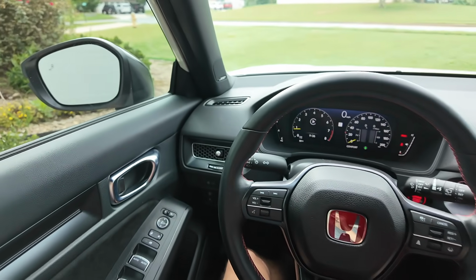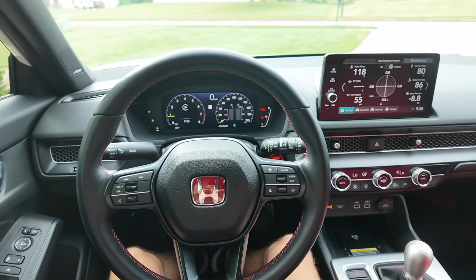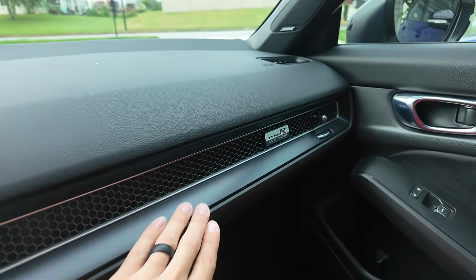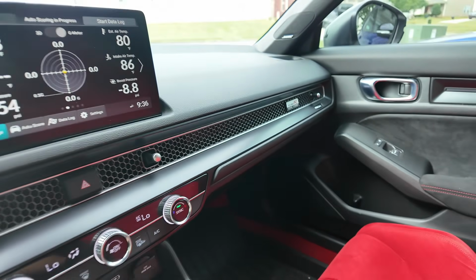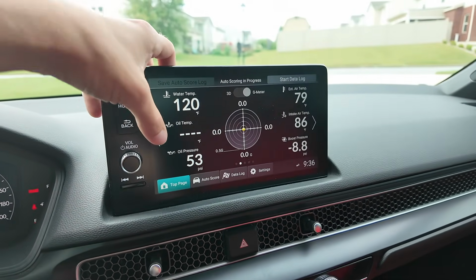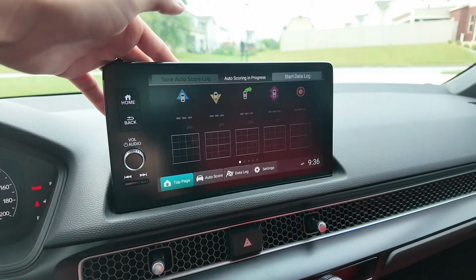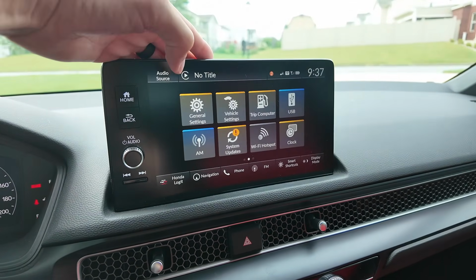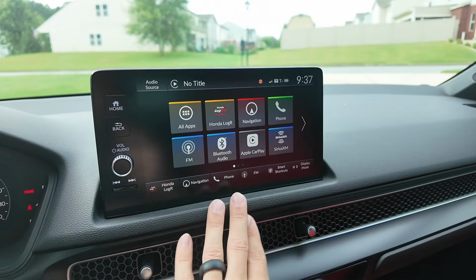For the interior on the FL5 Honda Civic Type-R, you're gonna see some nice red accents for the steering wheel. And then over on the dashboard, we have some soft touch plastic, this cool mesh design throughout all the air vents, and then just some dark plastic trim. Multimedia screen is this tablet style. We have a really cool R design with all the cool vitals you can monitor within the car. Physical home button, all your basic tiles, and then we have Apple CarPlay, of course.